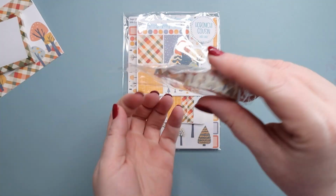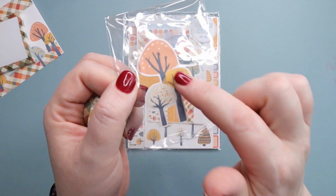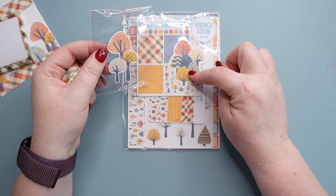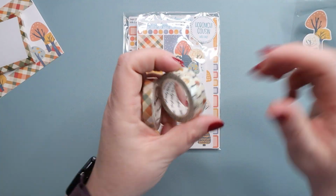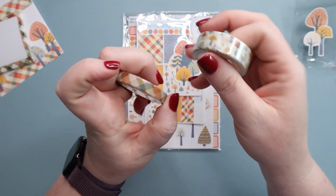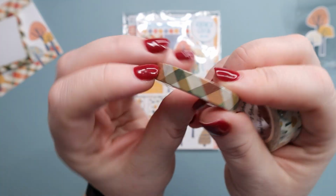So we always get some washi, which helps stretch your kit even further. And you can always peel this sticker off, but it's probably, well, no, it's not the exact same one this month. That's really cute. Okay, so here's our, the trees look adorable. We'll swatch these out in a minute too. And I love the plaid. Look at how versatile that's going to be.